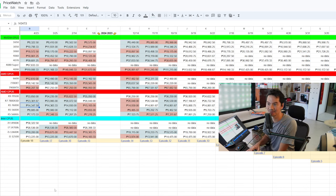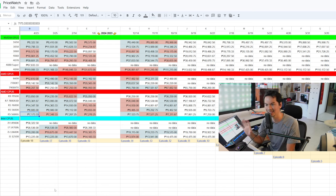7600X, slight price decrease. Very slight price decrease for the 5600X, which is still a very good mid-range to slightly entry-level CPU. And the very good performance of value 5600G. A little hard to find. The GT version is available now, only slightly more expensive from what I saw. As mentioned earlier, you might want to go with the GT version na lang.